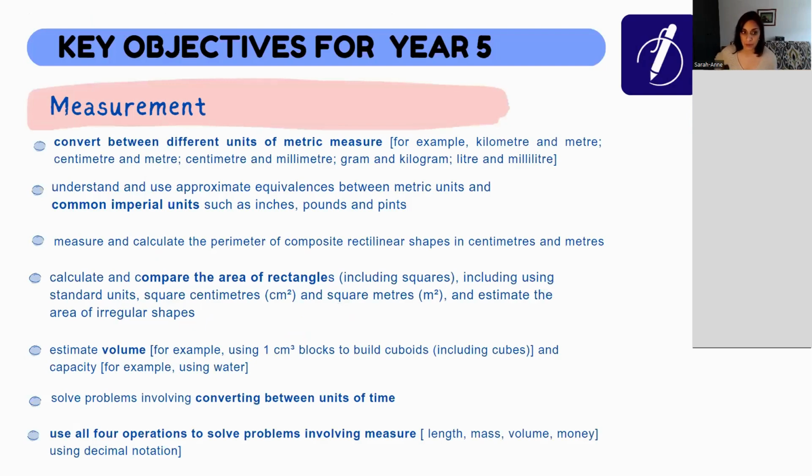With regards to measurement, measurement continues to build on those 3 key areas that your children would have been learning in the early years of mass, capacity and length. But of course, as they've extended and gone further with their mathematical learning, more in-depth knowledge is required of them. So children would have been looking this year at conversion facts. So thinking about how many millilitres are in a litre, or how many grams are in a kilogram, or what's the conversion between metres and kilometres?